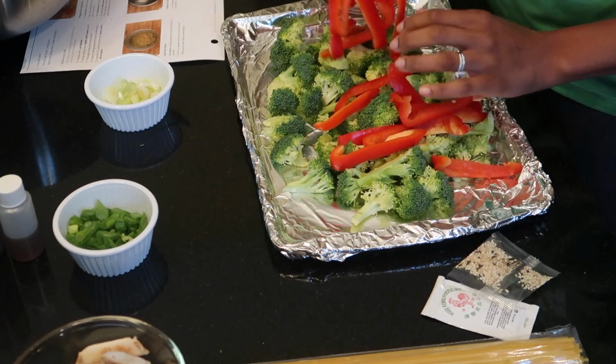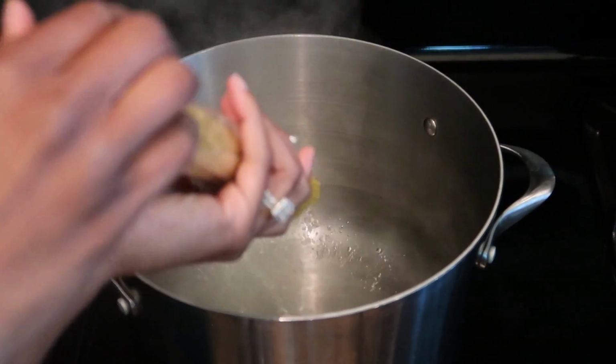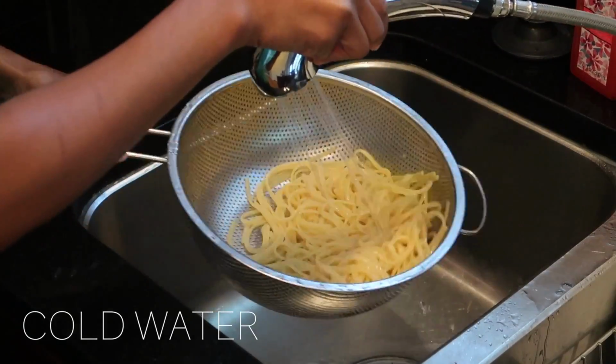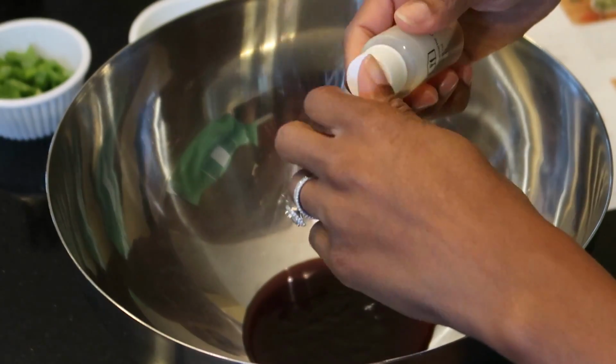And then I'm just going to assemble all of my veggies onto a foil-lined cookie sheet because they're going in the oven to roast. While that's roasting, I'm going to cook some pasta, and I'm just going to properly drain it and hit it with some cold water so that it doesn't all stick together. In a separate bowl, I'm just going to prepare my teriyaki sauce for my noodles. I'm so excited about it.